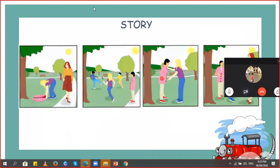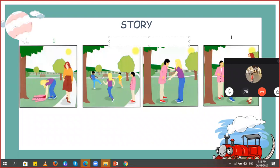Now we have pictures number 1, 2, 3, and 4. Now, can you tell a story about these pictures? Let's start with picture number 1. You can... Is this black? I don't know what. Yes. Where? This is okay.